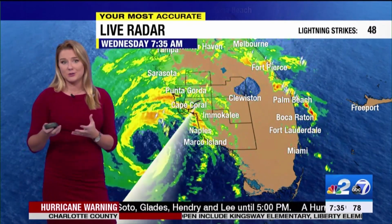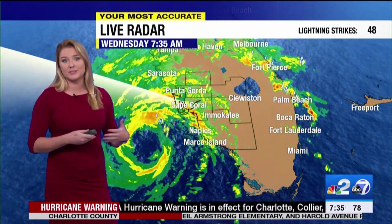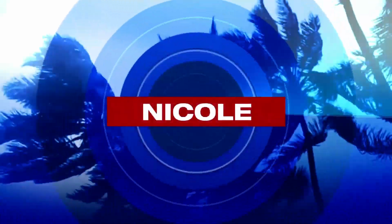You want to treat this like you would a tornado warning, but on top of that, we're going to be seeing those winds sustained for a long period of time. Yeah. Very big wind field from Nicole. Already starting to see some of those gustier winds, tropical storm force conditions already on the East Coast. So let's get you an overview of what we're seeing right now.